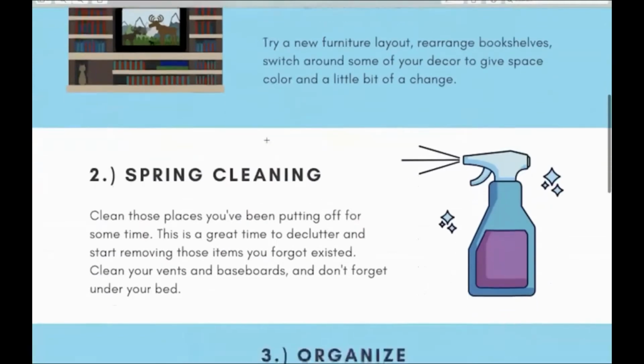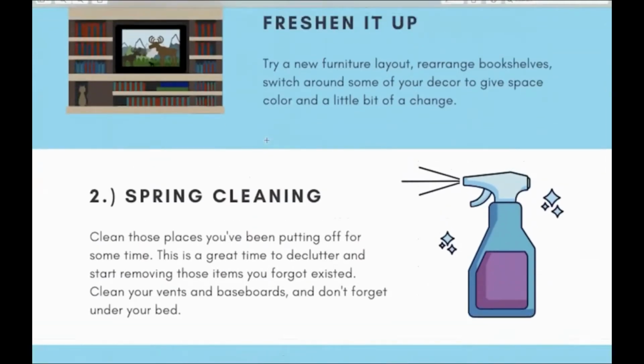The second thing is spring cleaning. Now, I hate cleaning, but it's been really great, especially targeting the laundry room. If you have a room that you have been dreading, this is a really good time to set a few times apart. Maybe if you've got kids at home, during nap time where you're just tackling this. This is a really great way to clean up a space and finally apply some of that time that you've put off to actually getting this done.